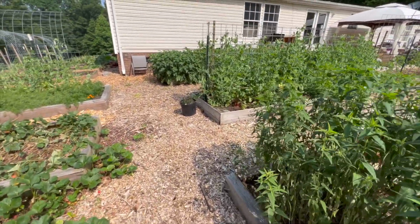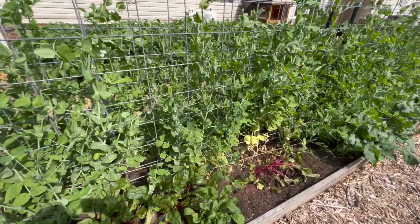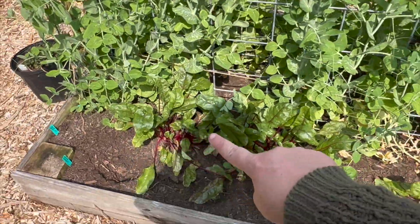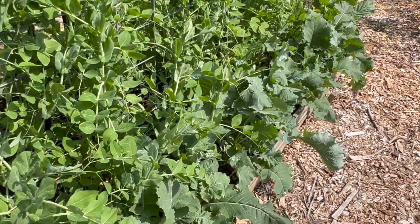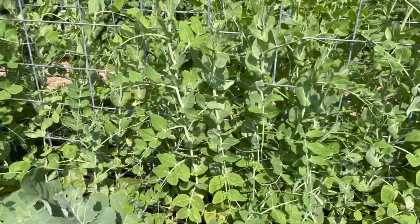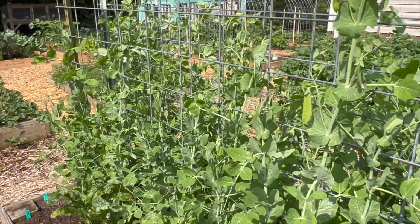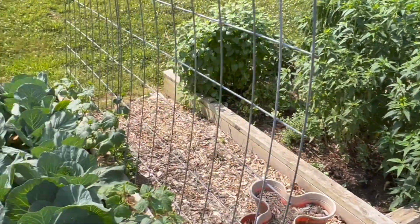If we walk back this way, you can see this bed is absolutely full of sugar snap peas. And we've actually started to harvest some peas this week. So you can see, let's see, here's one. So they're looking good. We've also got some beets growing here at the bottom. A few greens. We've been slowly pulling out our collards and cooking those. We don't have many left. But the peas are looking good. And we're excited to be able to eat peas for the spring. Sometimes we don't get them in the spring. It gets too hot and the peas don't do well when it gets really hot. But we've had a really mild spring so far. So we're enjoying lots of spring crops like peas and cabbage.